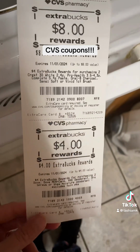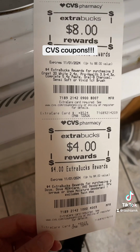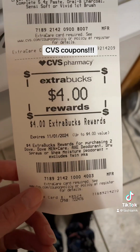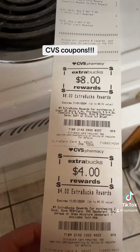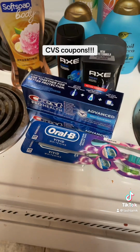And then I also got, I'll be using these on a different day, but I got the $8 of $4 each on one of these. And then the $4 was on the Axe. So I feel like I did pretty good. I'm gonna hurry and calculate the total I spent. Just a second.